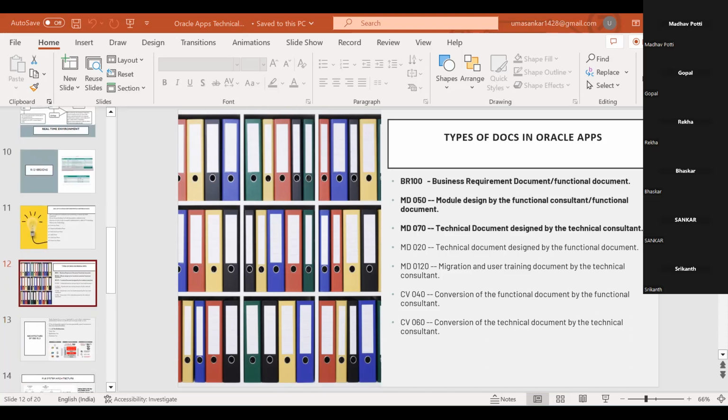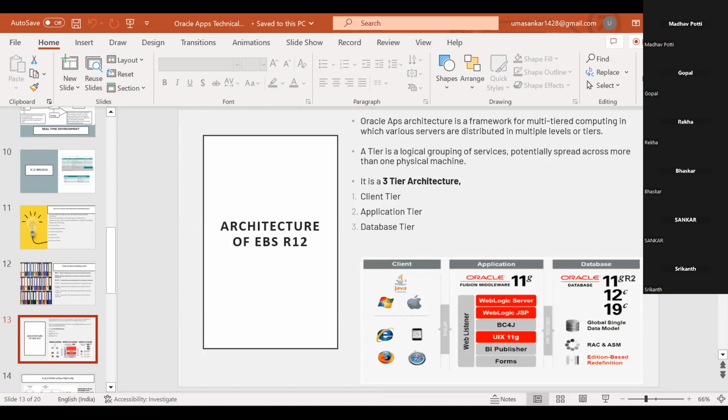Okay. So like this, we can learn the architecture also. You may say, sir, I can learn the Oracle applications, I'm very good at it, but what is the architecture, sir? How does it work, the way your Flipkart works, how your Amazon works, how an e-commerce business works? In a similar way, your application will work.